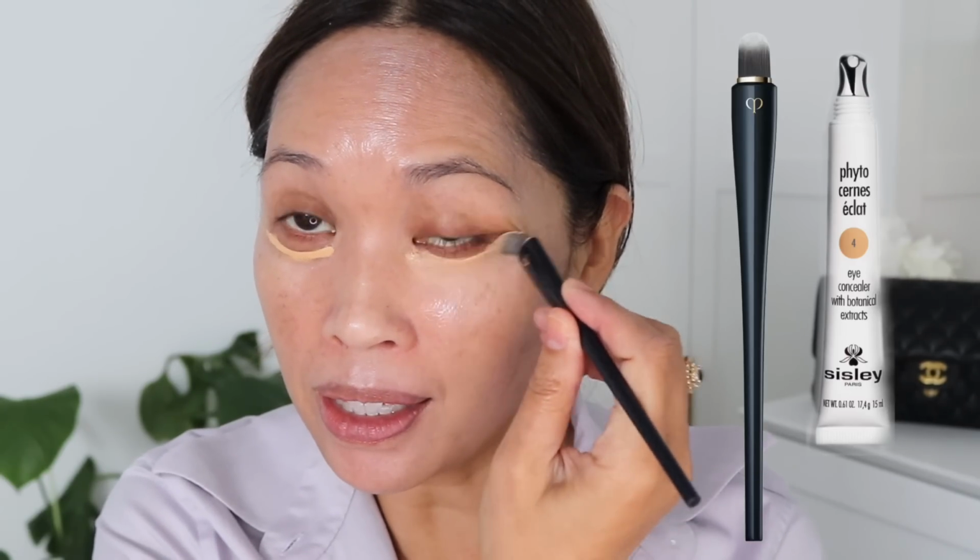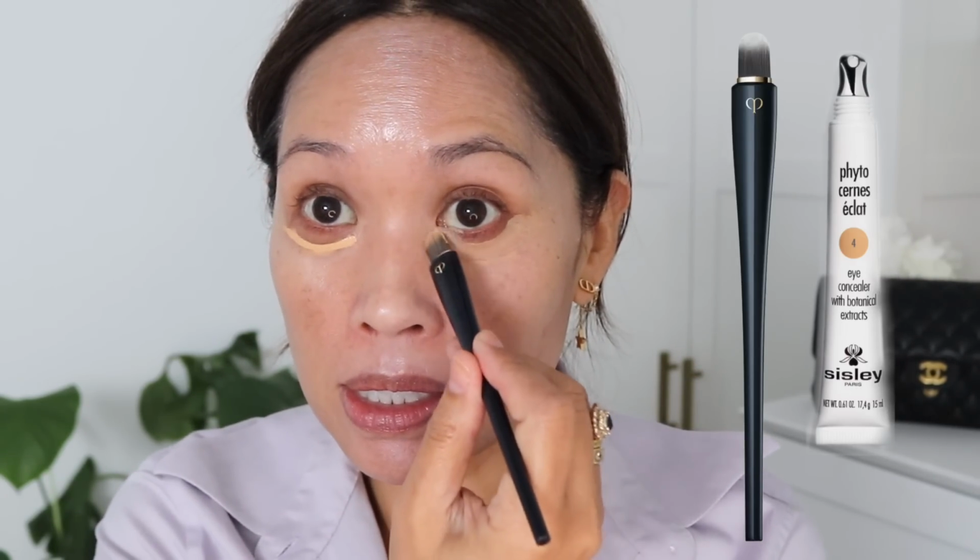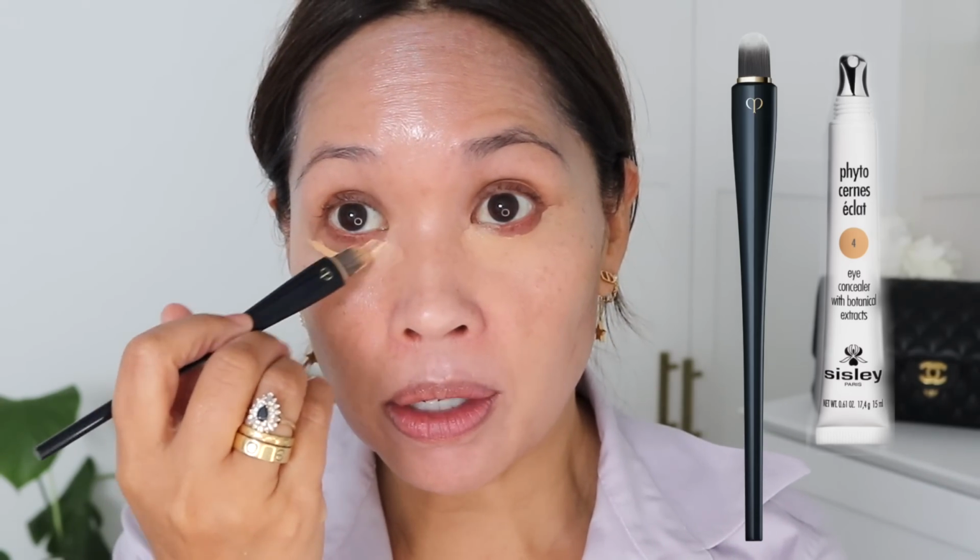If you tuned into that luxury beauty tag video, this is the concealer I was talking about. The SISLEY under eye concealer that doesn't require powder, which I love so much. Next, we're going with CLE De Peau concealer in Mocha on my darker areas.